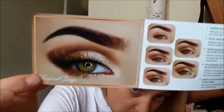But let's look at the pineapple one. Ooh, should we try it today? Look at that one. I think that's the one I want to try today. Super golden. I know a lot of people just throw these out, but I always keep them because I think they're great for inspiration when you don't know what you want to do or where to go. So let's look at this palette.